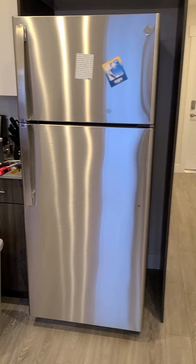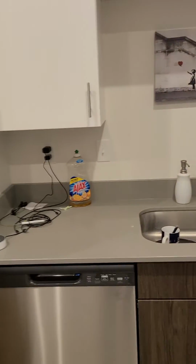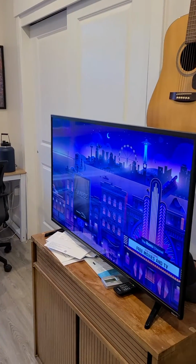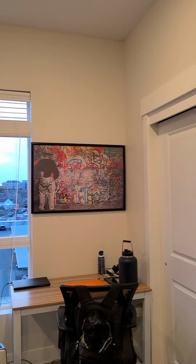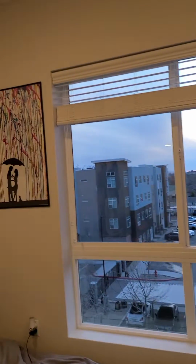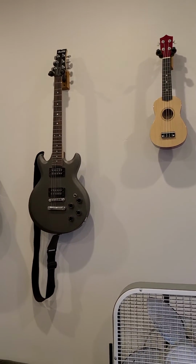So you can see I don't have a dining table, like an eating table. I actually don't have a coffee table yet. I ordered it on Amazon. It's supposed to show up today. There's one of my guitars, one of my pictures. It's a little more art there. You can see obviously I like decorating with my guitars.